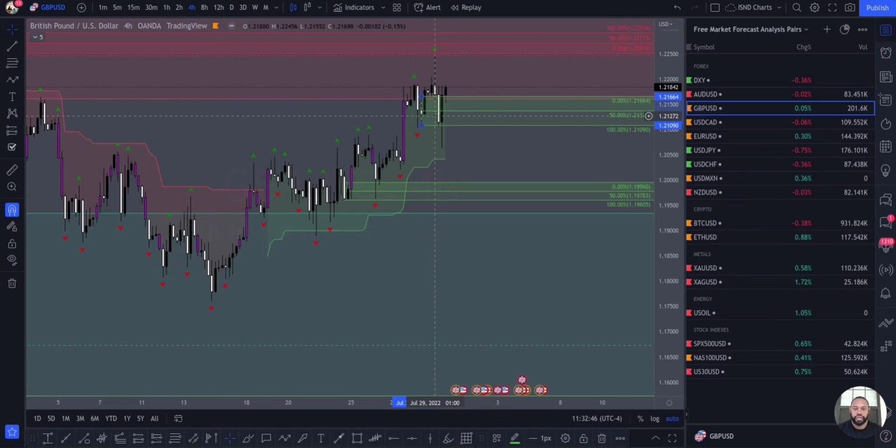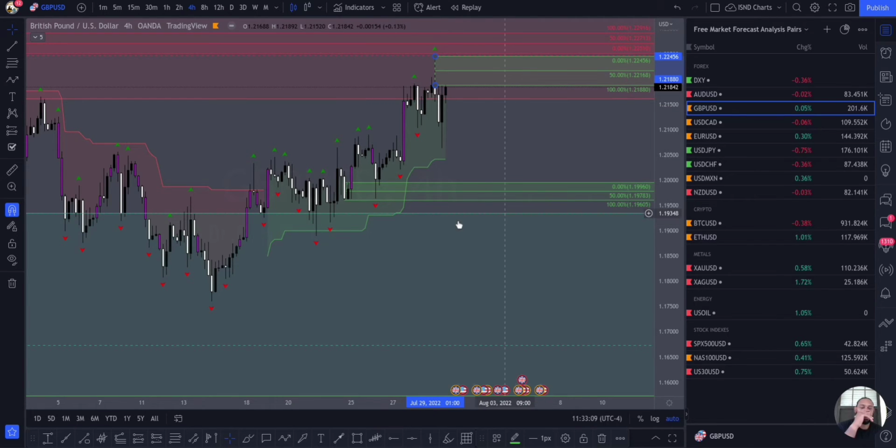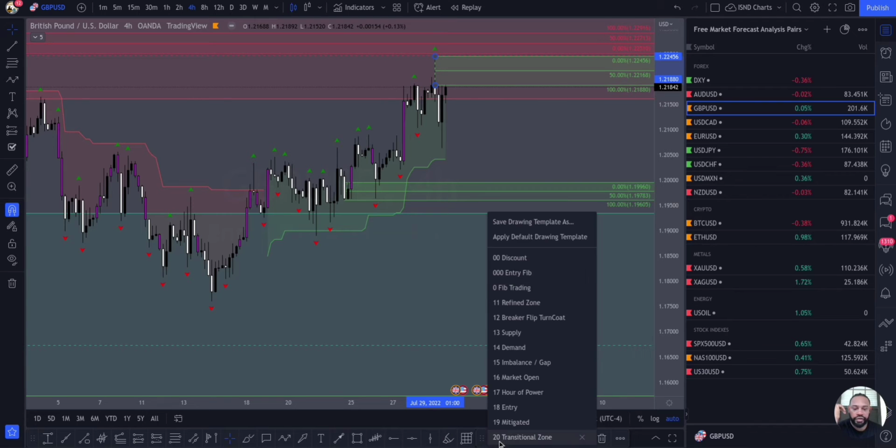Okay, this demand was taken out. All right, so for me, supply is currently in control. The sellers are currently in control. So I would possibly be looking for price to give us a play. I can just take this wick as a zone here. Give us a play off of this 4-hour zone here.